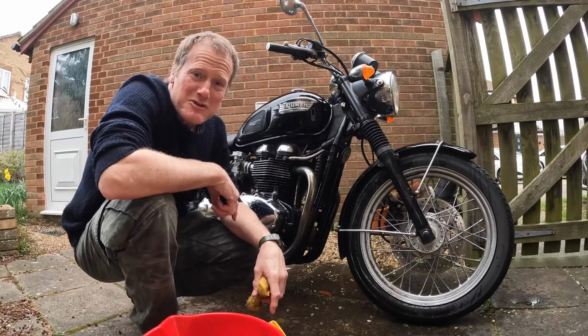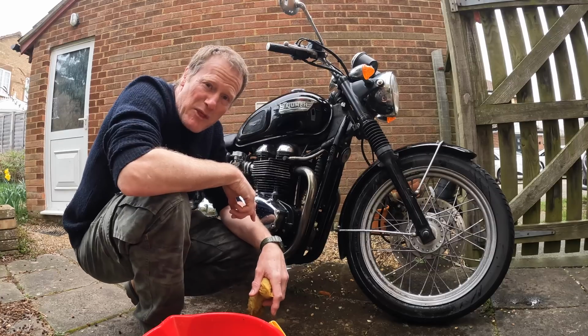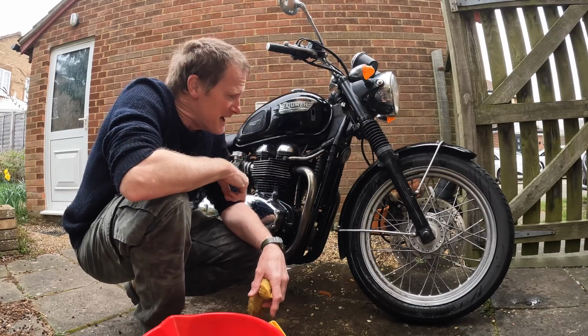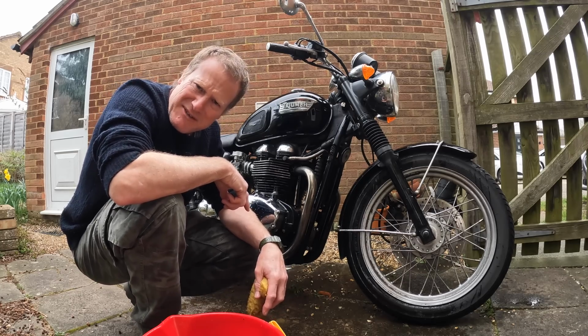Those of you that joined me and Ben on the NC500 tour last summer will recognise this bike. This is the borrowed Bonneville that got me out of so much trouble. Today I'm going to show it a little bit of love, give it a clean basically, and take it home. Let's have it.